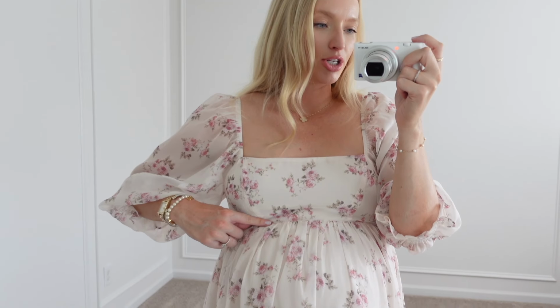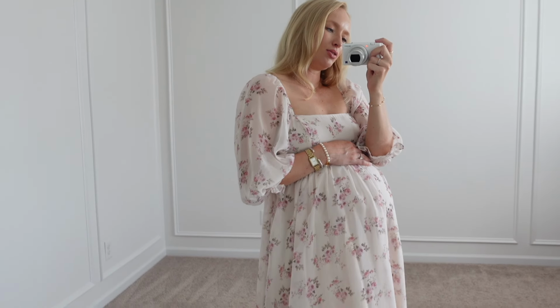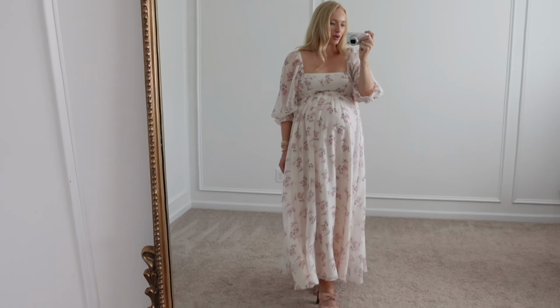I would definitely pay attention to the measurement right here. I did size up to a medium, and the small would have been way too tight because there is no stretch here. So just like the one measurement to keep in mind if you are buying this for your shower. I might even use this for newborn photos. I feel like it'd be a nice way to add a print while still being very soft for the photos. Like if you like the light and airy look.